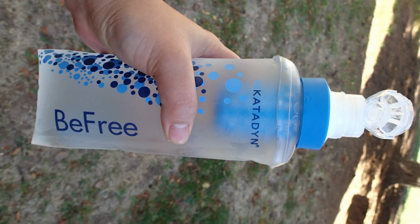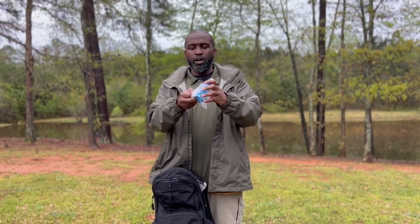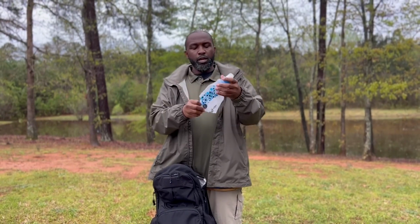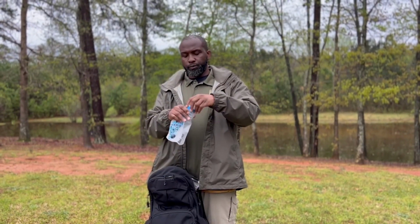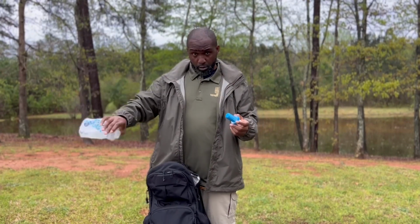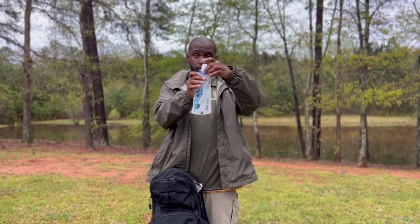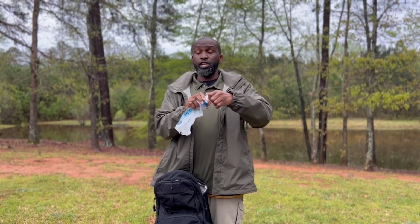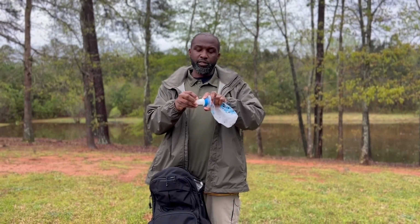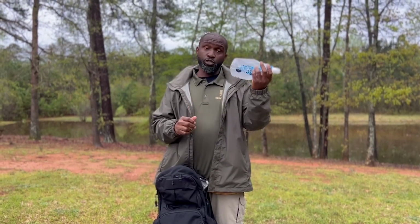Now, this is the Katadyn BeFree water filtration system, right? You can see that. And as you can see, it rolls up into a very small package that you can just stuff into your bag. The filtration system is here at the very top portion. So what you would do is go to a water source, gather water into this water bottle, place the filter back in, seal it, pop the top, and you'll be able to drink your water, right? You have to break the seal first, but you break the seal, pop the top, which I don't want to break the seal yet, but you pop the top, break the seal, and you're able to drink your water.